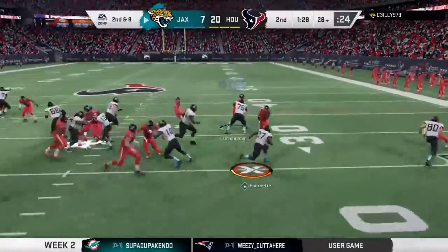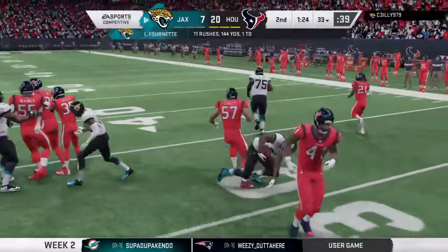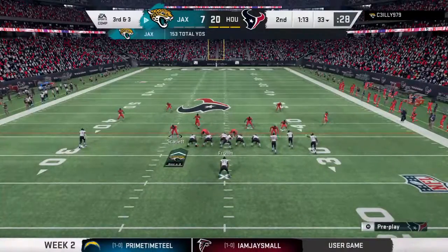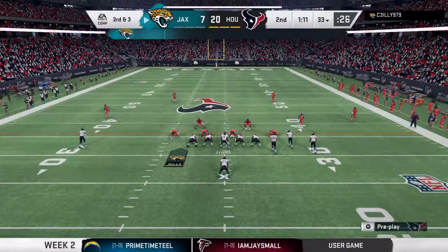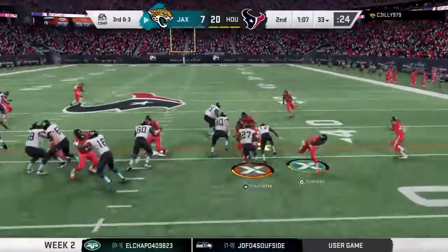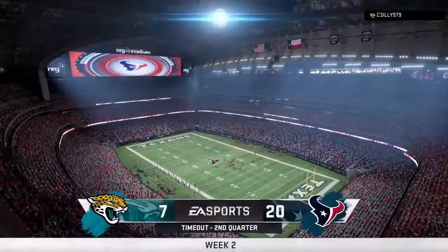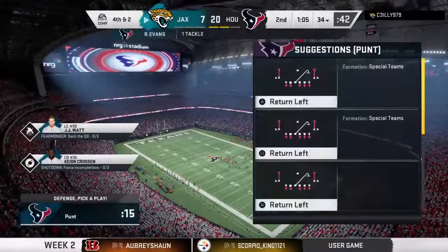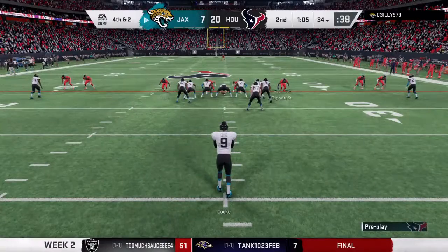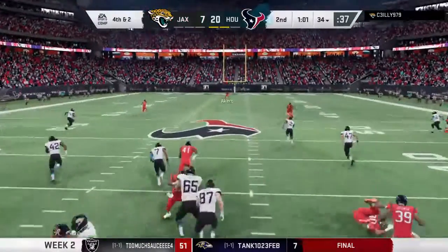On second down, here's Fournette. He'll be hit down at the 33, 5 yards on the play. On 3rd down, Fournette. And he will not get there as they stop him short right around the 34-yard line. Now the Texans will burn the first of their timeouts. It's just their first, so they'll have 2 remaining here before we get to halftime.